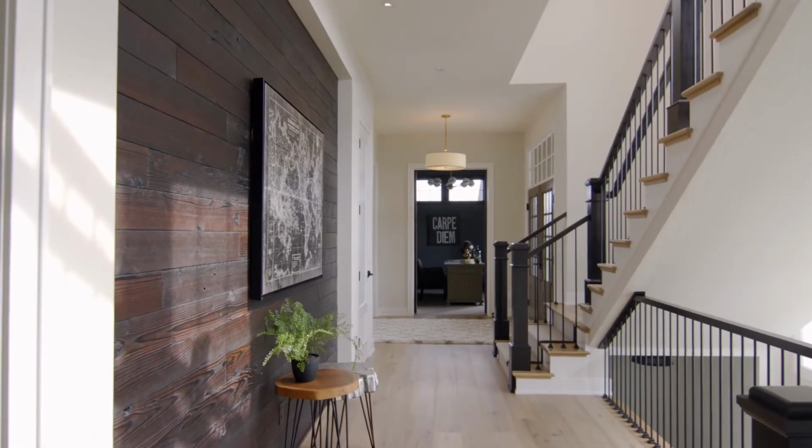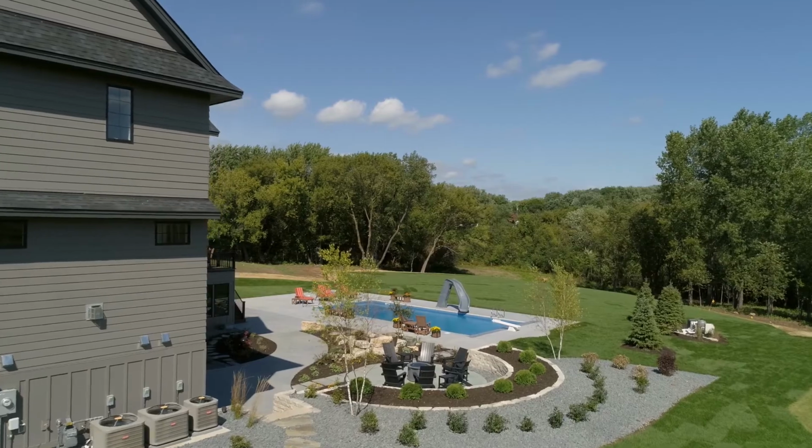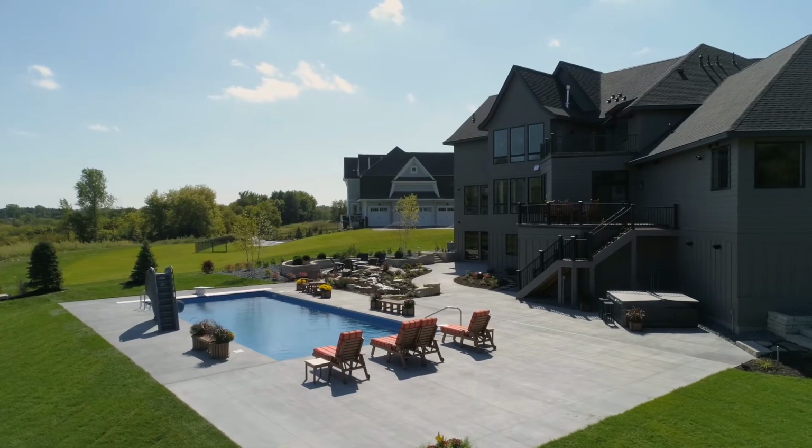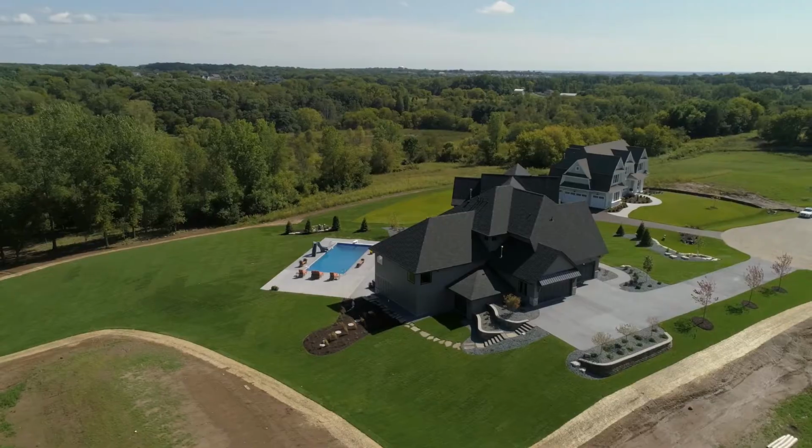The Autumn Bluff neighborhood is a development of 12 lots, all acreage lots, sitting in Woodbury, Minnesota. All the lots are walkouts, and then there's a handful of the lots that look out over an amazing bluff that drops over 30 some feet in elevation.